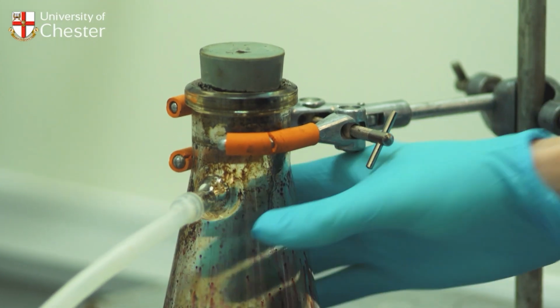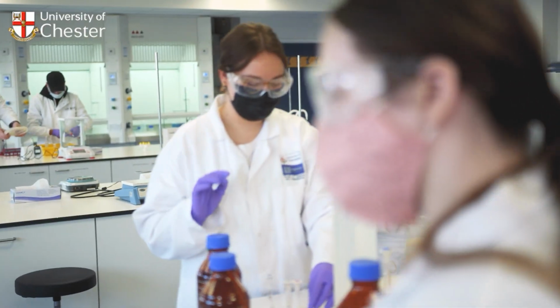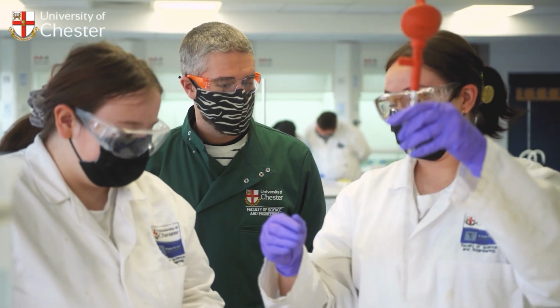It's really important that you as a chemist are trained and ready for the world of work and are able to conduct the practicals that you're going to be required to do in real life work. This is why the practical component at University of Chester is really important. We offer this to our students from day one, and we offer our students a lot of opportunities to engage with the industry and have placements throughout their course.